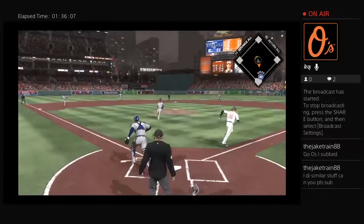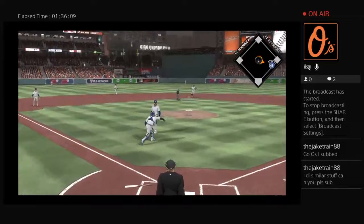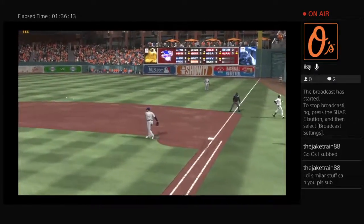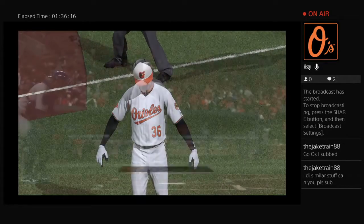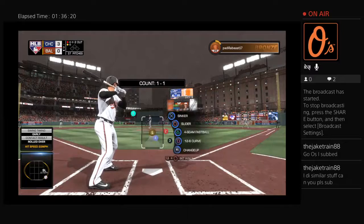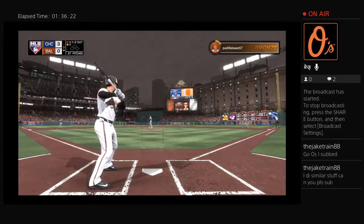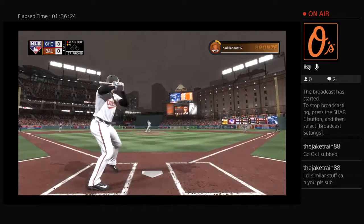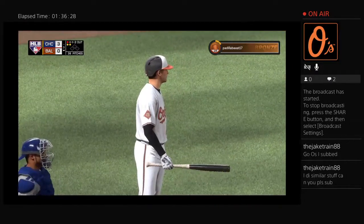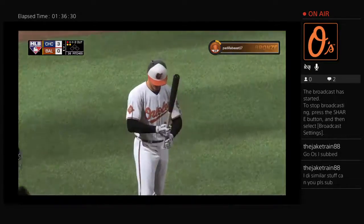Swing and a little tapper. In time to first, and there are 2 away. Now batting, right fielder. Stepping in and ready for another shot, Joey Rickard. 0 for 1 after he took a look at strike 3 in his first plate appearance. Looked like he was on that one, but it's 1-2. Sure took a healthy hack that time.